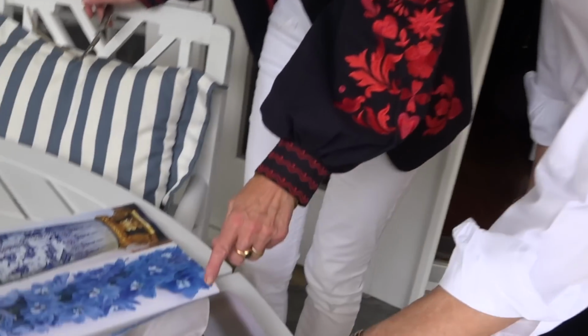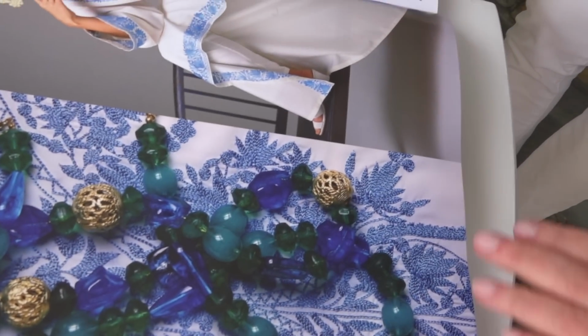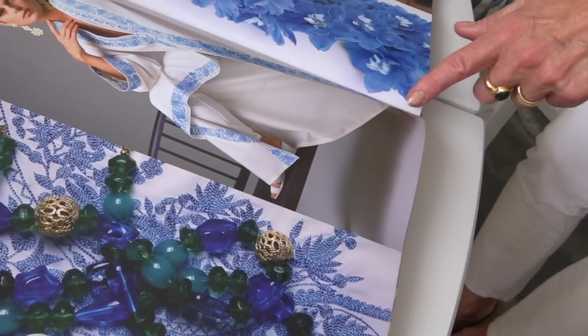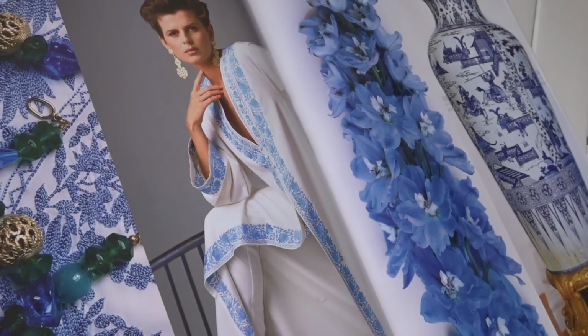So this is your jewelry. Yes, I designed that for my catalog, actually, which I loved so much. And then you did a caftan, because it was for wearing, entertaining in the evening.